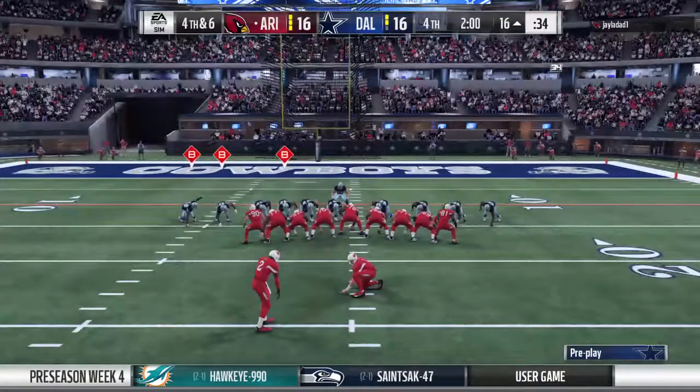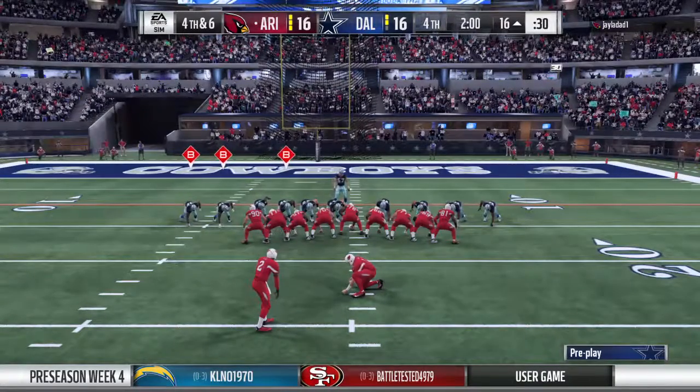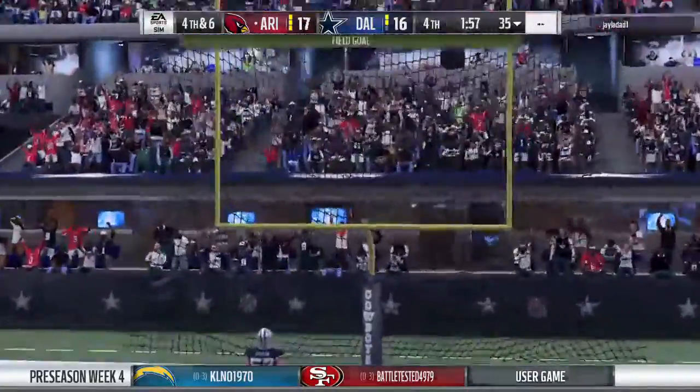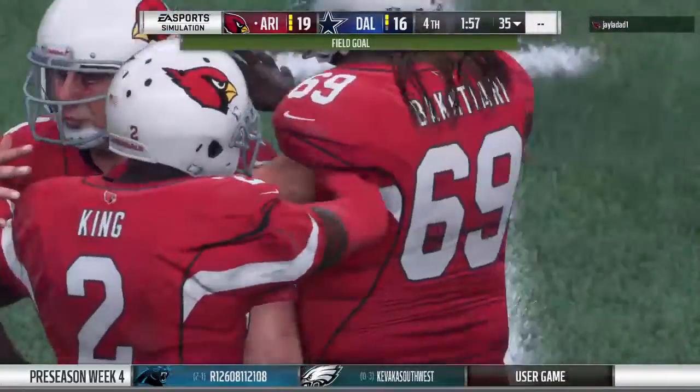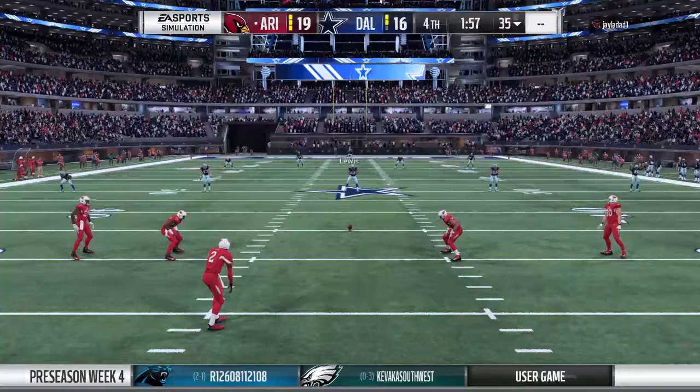So the field goal unit is on the field as this is a big spot right here. This for the lead in the final stages. And his kick here is good. And they have taken the lead here in the final 2 minutes. Now then, it's a big kick right there to give them the lead in the 4th.